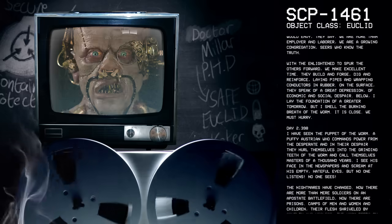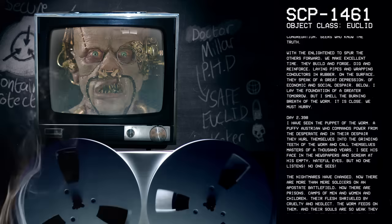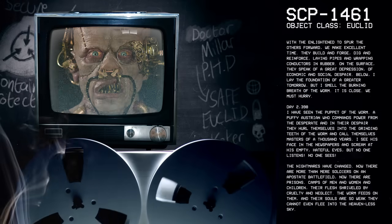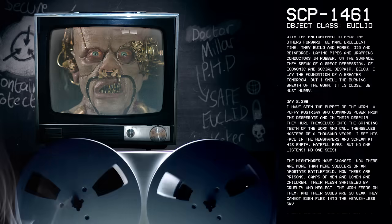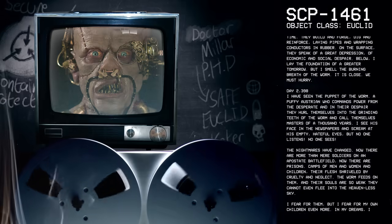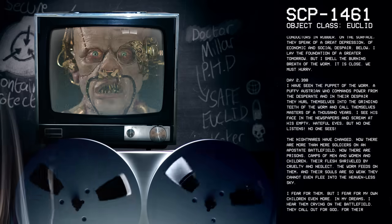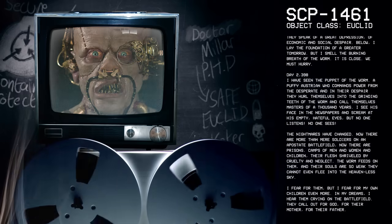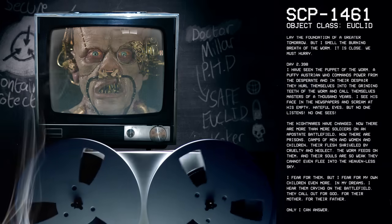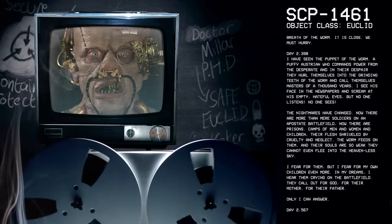Now there are more than mere soldiers on an apostate battlefield. Now there are prisons, camps of men and women and children, their flesh shriveled by cruelty and neglect. The worm feeds on them, and their souls are so weak they cannot even flee into the heavenless sky. I fear for them, but I fear for my own children even more. In my dreams I hear them crying on the battlefield. They call out for God, for their mother, for their father. Only I can answer.